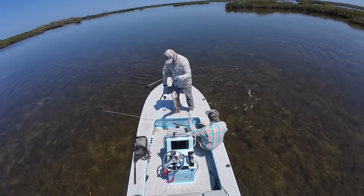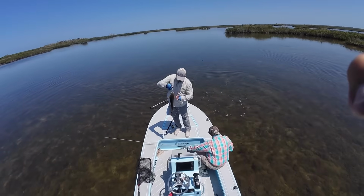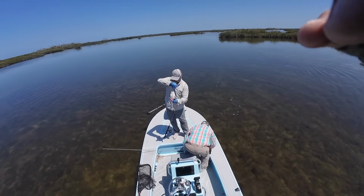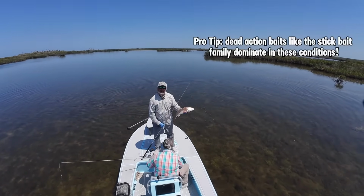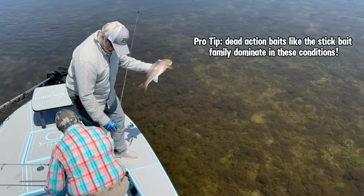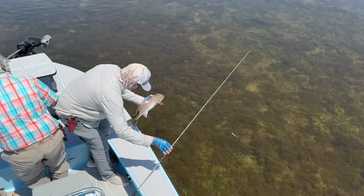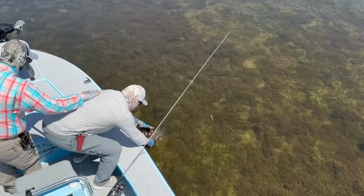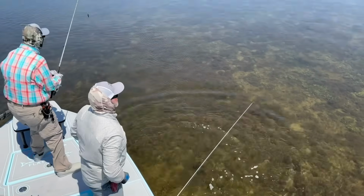Oh my gosh, look at that thing, man. These fish are better than we think they are every time we catch one. Yeah, no doubt. Good fish. Away he goes.